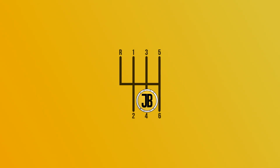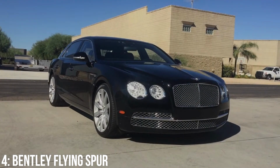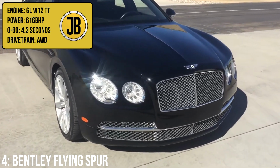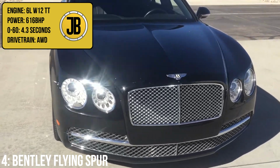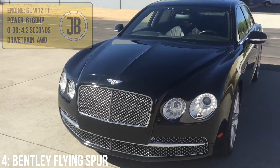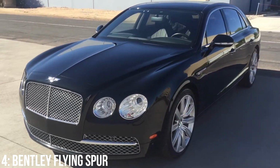Next up, we have the only saloon on this list that is specifically for luxury, the Bentley Flying Spur, with the 6-litre twin turbocharged W12 engine, putting out 616 brake horsepower, more than any other car on this list, which gets it from 0 to 60 in 4.4 seconds. Not bad for a car that weighs 2.5 tons.